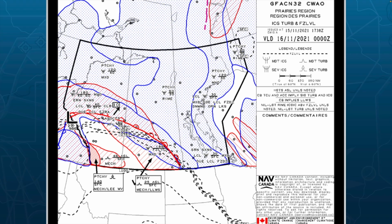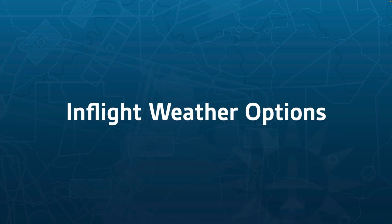But here's an example of that, just taking a look at a GFA, icing and turbulence freezing level GFA for the region that we're flying in today. And it makes sense of what we saw on that surface analysis directly on the maps page. That low pressure system is causing a lot of disruption in the air, and it's pushing through kind of a northeasterly track. The standalone biggest tool a pilot can have when flying in the winter in Canada is some kind of live in-flight weather option. And that's what we're going to get into now.